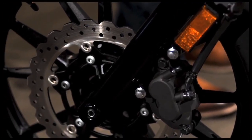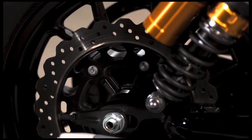And speaking of braking, this bike has 298mm front and rear wave rotors, which adds a ton of braking power and control to the bike.